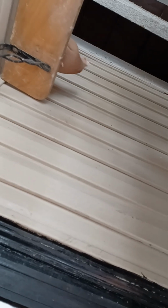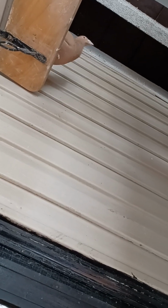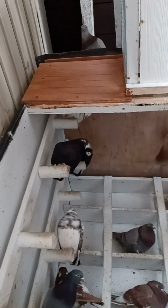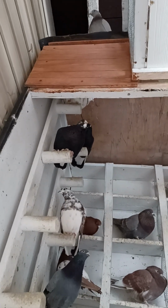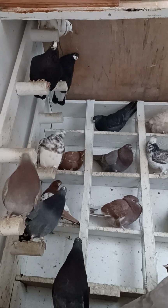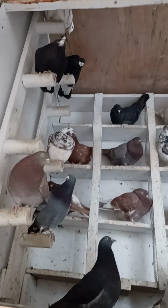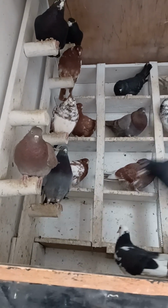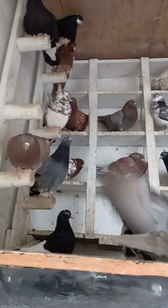I didn't have room in the small cage for them, so I had to take one in. They're well broken in. I mean, they were easy to break in. I didn't want to scare him off, I just opened the door and whoever wanted to go out could come right out, you know.